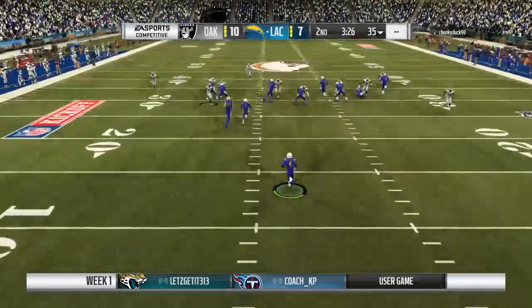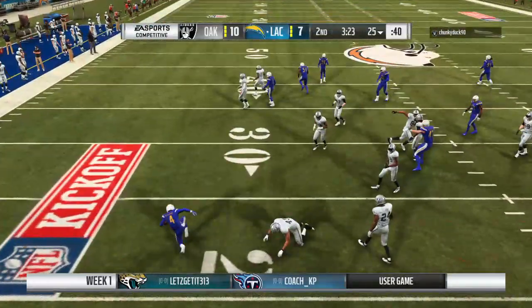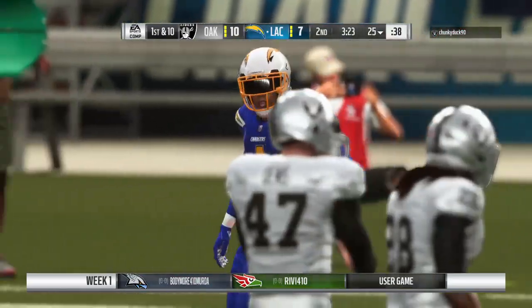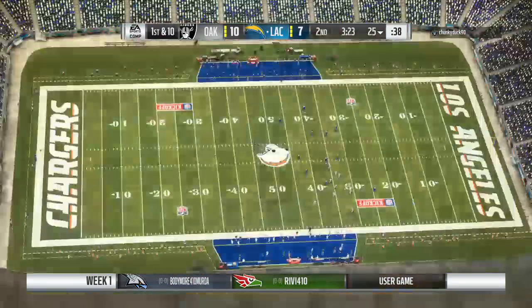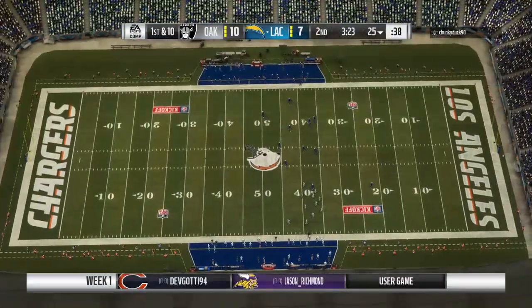This one fielded at the 5. And not a bad return here. He gets it out to the 25-yard line. And now out on the field, here comes Los Angeles. They're sort of seeing themselves spiral out of control. Let's see if they can get things back on track.